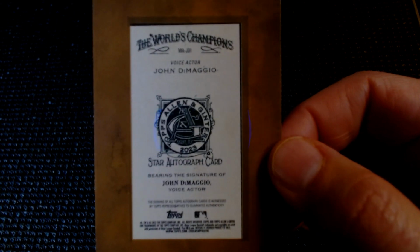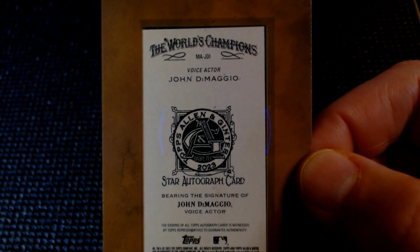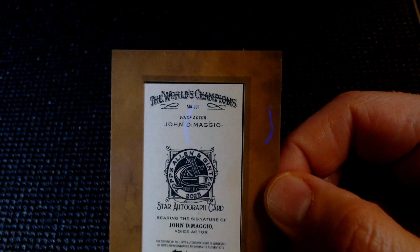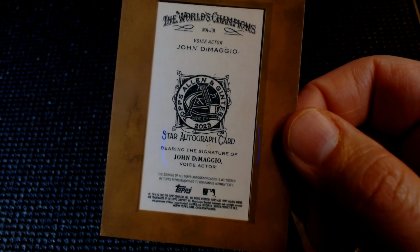So let's take a look at this. There we go. Mini autograph JD. John DiMaggio. I'm not sure what the I stands for. Oh, DiMaggio, like D.I. DiMaggio. 2023 Topps Allen and Ginter Star autograph card bears the signature of John DiMaggio, voice actor. And then your standard Topps stuff, like this was signed in front of a Topps employee to verify authenticity.